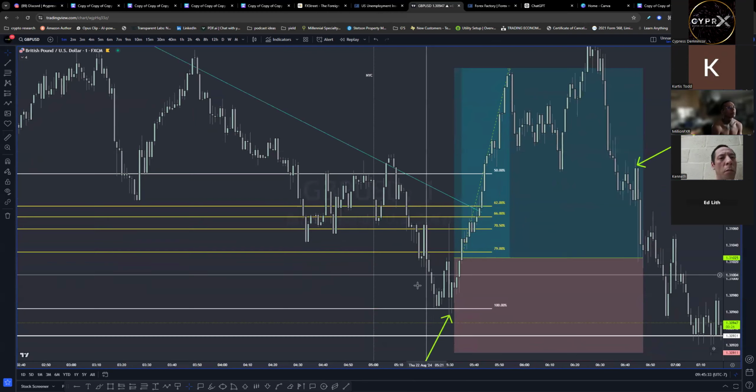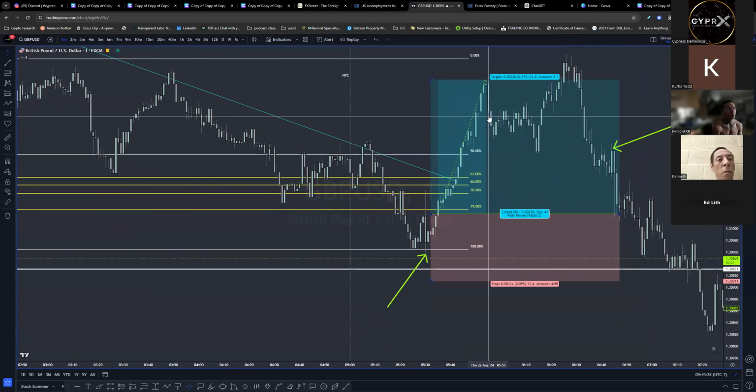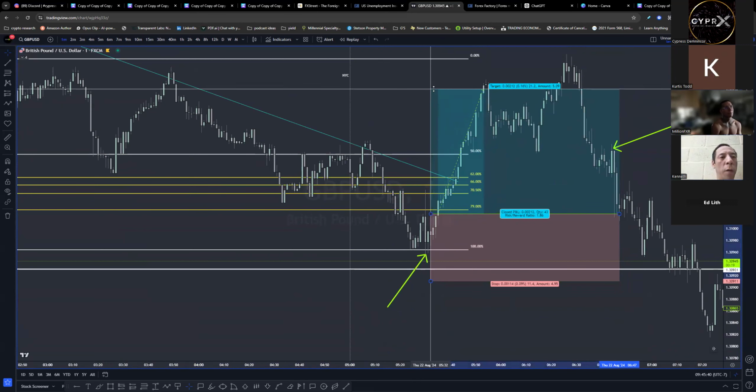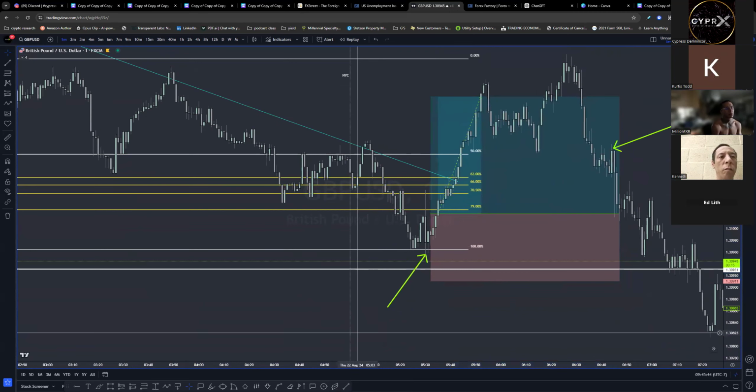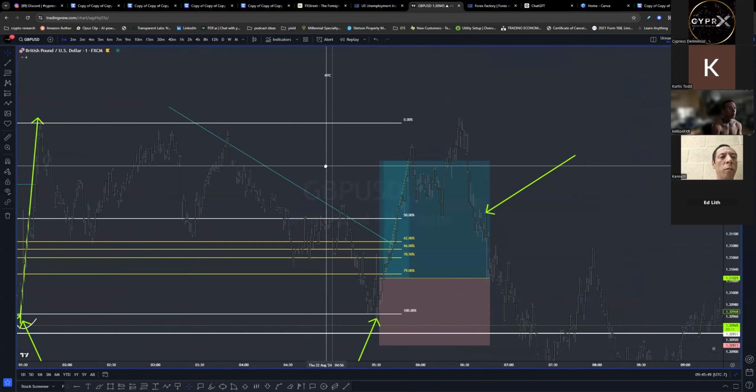Simplistic in and out of the markets, 1-to-2 risk reward ratio. I think I secured 20 pips. I closed this, I didn't get 22. I think I made like 20. Actually, honest to God, I think it was 19. So boom, this was my trade this morning.